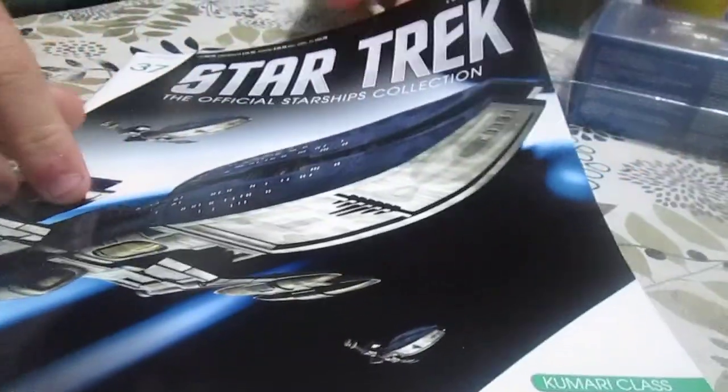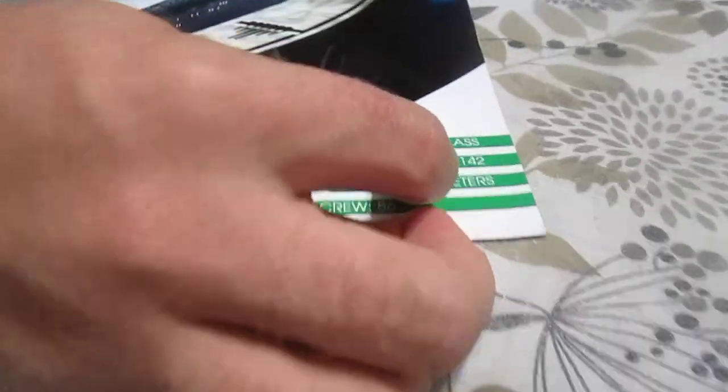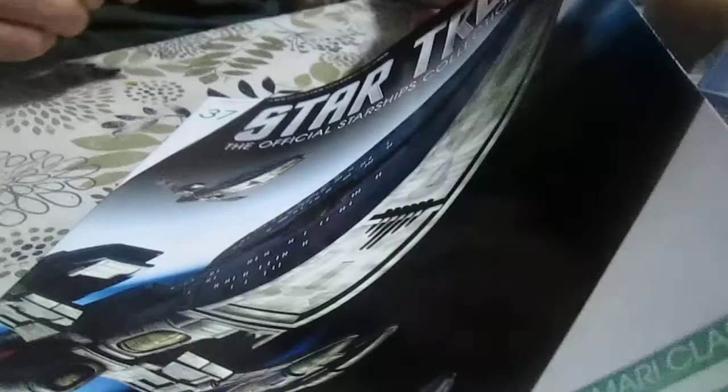Okay, here it is. You've got a nice view of the cover with the ship, Enduring Battlecruiser written right there. That's the class, which is Kumari, launch 2142, length 360 meters, crew of 86 people. Here you've got Star Trek, the official Starships collection. Here we go, how to use the stand. Short abbreviations of the pages. Here's the information of the website. Here's basically what the cover says.